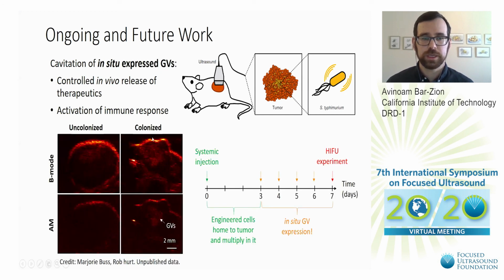For example, here we injected a secret agent cell systemically. This cell infiltrated into the tumor and produced gas vesicles in situ.